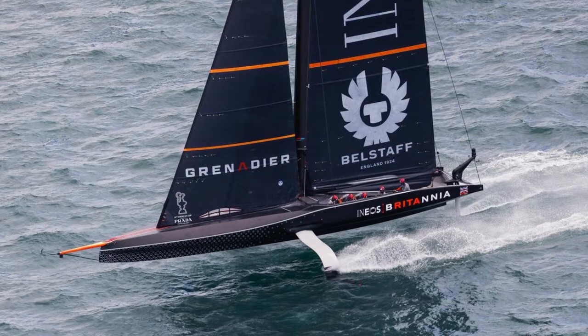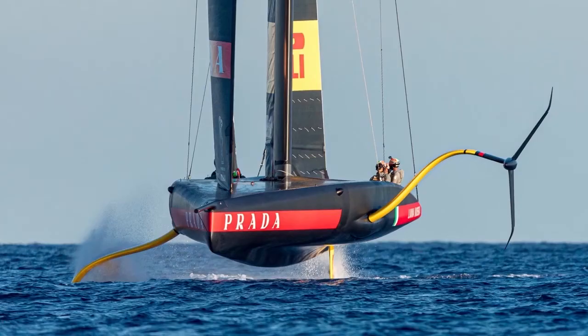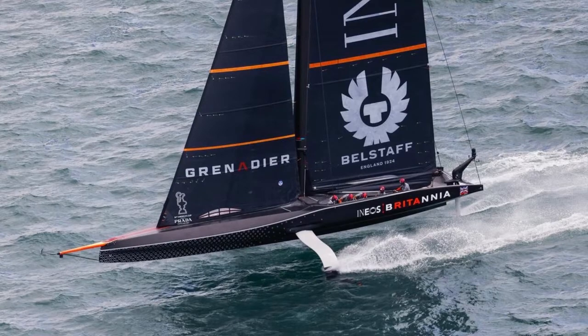I certainly can't pick a faster boat out of the two. No, I would agree too. And I've read a lot about both teams. Both teams seem to agree that this boat, Luna Rossa, has a bit of an edge upwind and a bit of an edge in light air. The British boat, certainly, both teams seem to agree, has more of an edge in breeze.